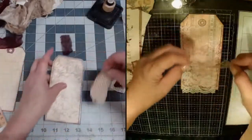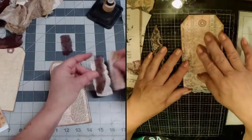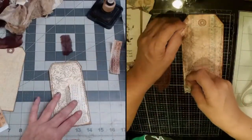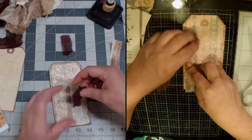I don't know what I'm doing. I don't know what I'm doing. You are good with vintage and stuff, so don't talk like you don't know what you're doing. Really, I don't know what I'm doing. I really don't. It's going to be okay.